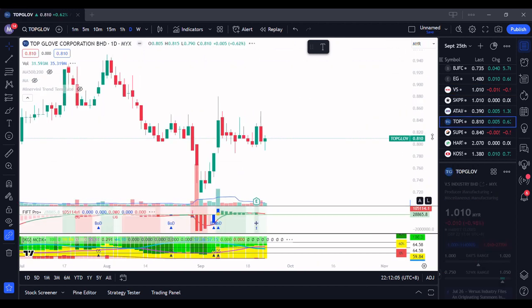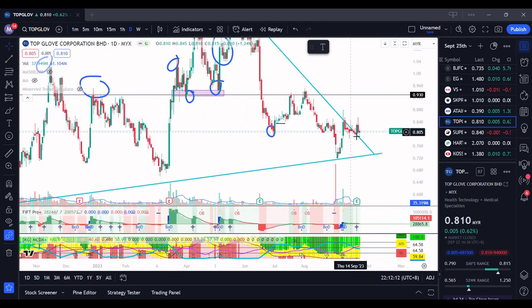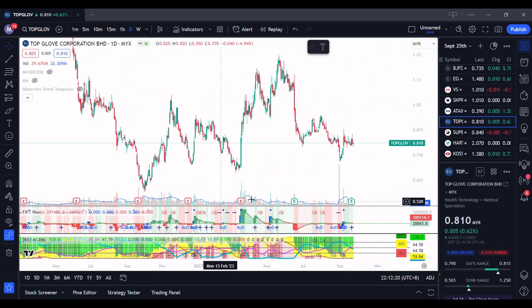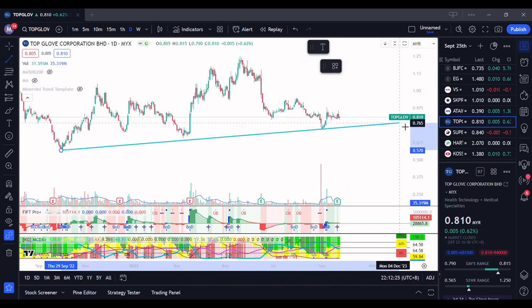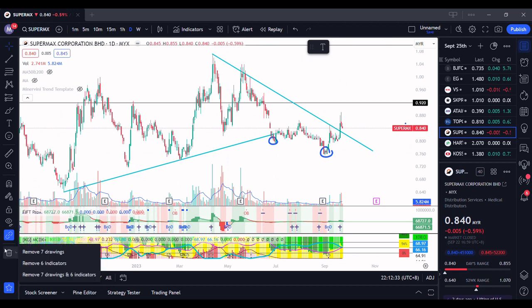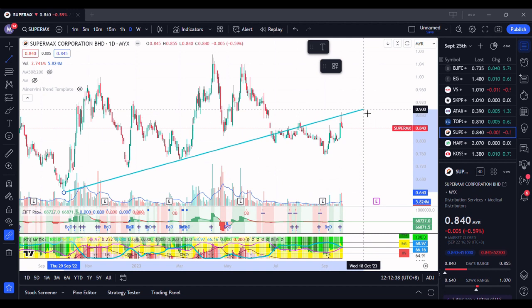Now, last one will be gloves. The glove sector has been quite bullish and bearish over the past few days. We just look at it as a whole. We delete everything first. If you look at it like this, I think the trend line is quite obvious. This one broke the low a bit. For Supermax, I think it's quite obvious also. Kind of broke multiple times.